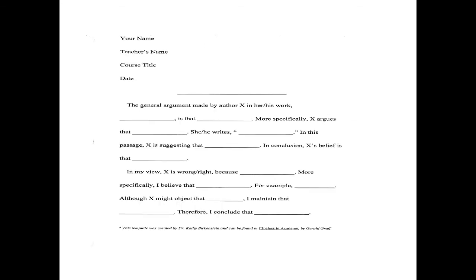Here's one way, and this is from Dave Stewart Jr.'s webpage that I gave you a link to. Here's one way that he scaffolds the reflection. And it's done kind of as a cloze activity with fill in the blank. The general argument made by X in his or her work, the title of it goes here, is that blank. So students have to really think about what's the general argument being made. More specifically, they argue blank. Now I'm looking for a detail. He or she writes, now I'm looking for a quote that supports that detail, right? So it really scaffolds how the student is thinking about the article.